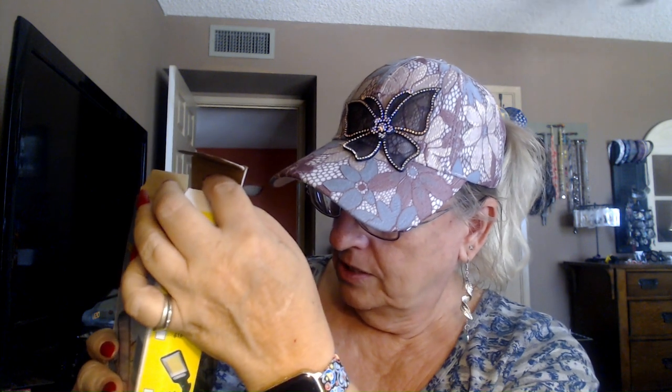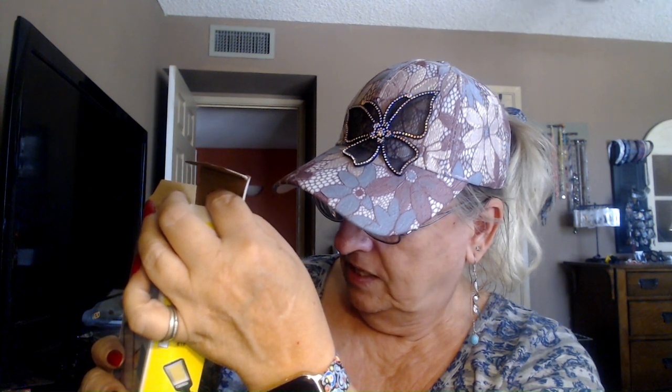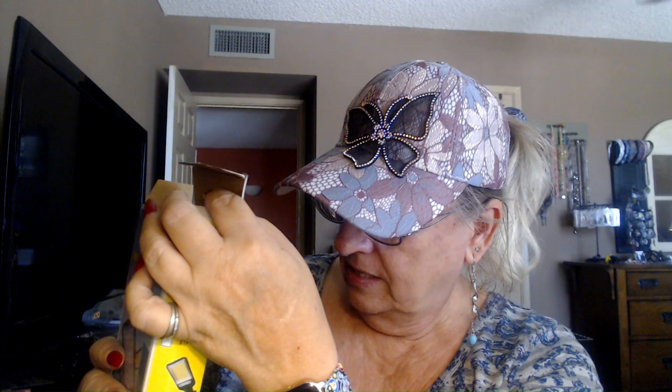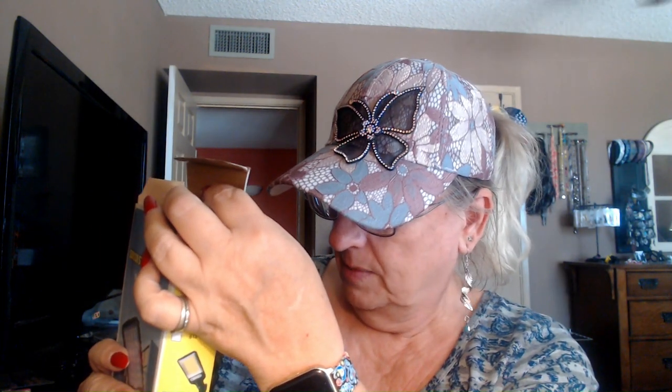It says solar sensor lamp. This device complies with FCC rules. This device may not cause harmful interference, the same as the other one. And this device must accept any interference received.